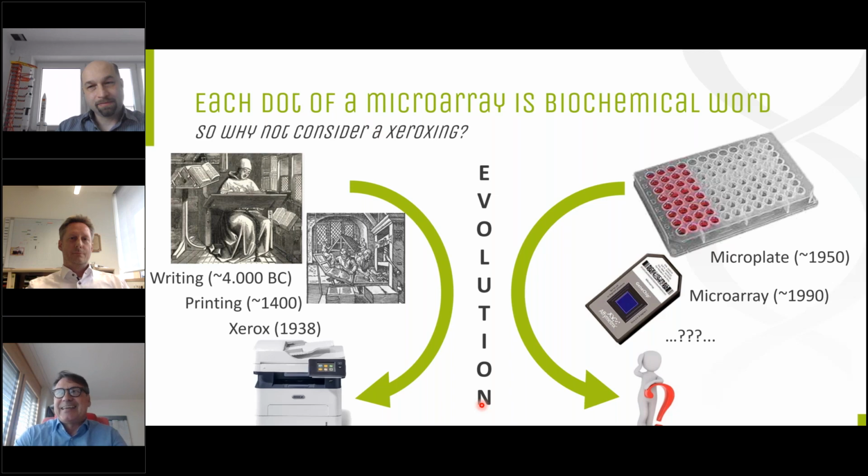But still, what would be the possibility if we did the same for the biochemical world here, right? If we consider biomolecules, for example, as words or sentences, made out of building blocks, letters, and then think about an amplification of books, as I was mentioning before, and enlarge that part, right? So looking into microplates, which we have here for biological assays, dating back to the mid-50s.